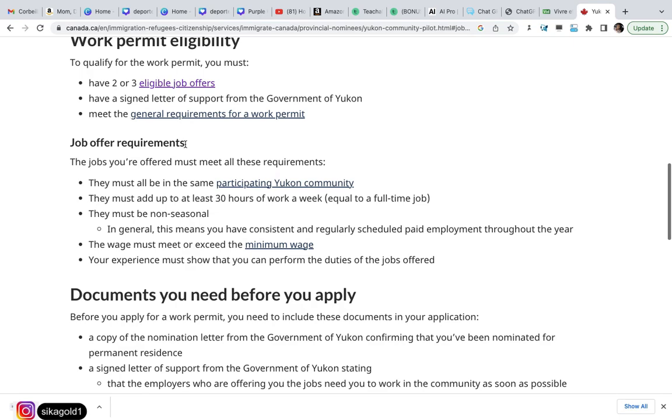They must be non-seasonal. For example, let's say Christmas is coming and people are hiring just for Christmas. That type of job offer will not qualify because it is seasonal. They want it to be a full-time employment that you can have throughout the year to be making money and just being an active member of the community. The wage must meet or exceed the minimum wage. Your experience must show that you can perform the duties of the job offered. So again, those are just the specifics that you need on your employment letter to show to the government that, hey, it qualifies for what you are asking for.